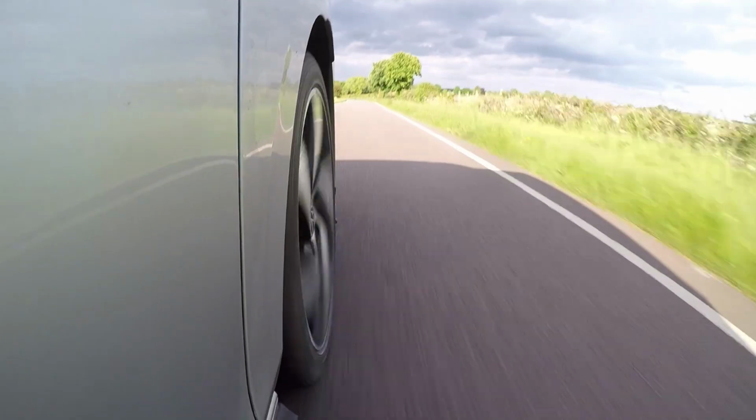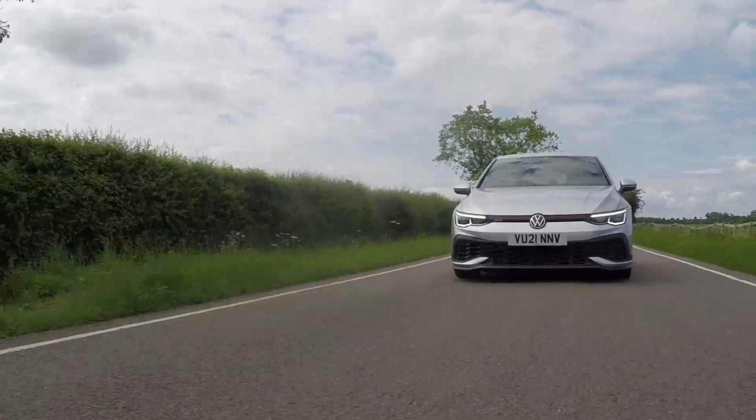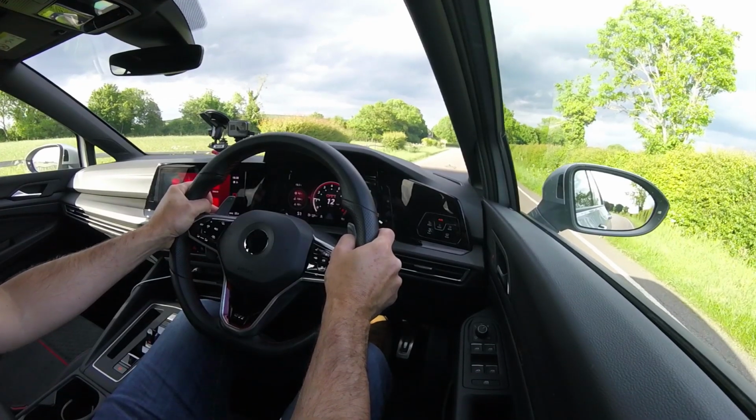Let's do the braking test now. There's nothing behind us or in front of us. From 60 miles an hour to nothing right here now. Ooh!